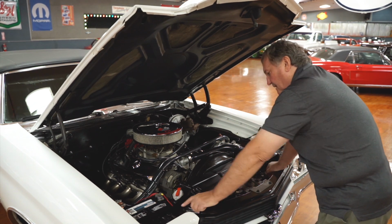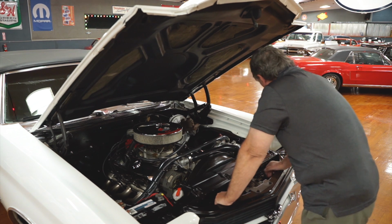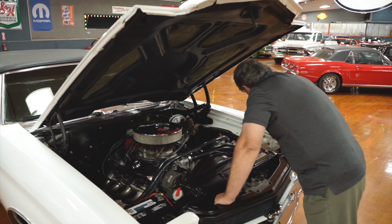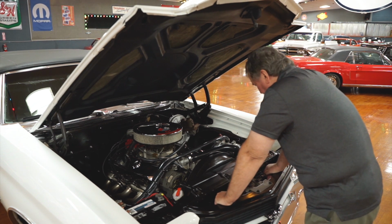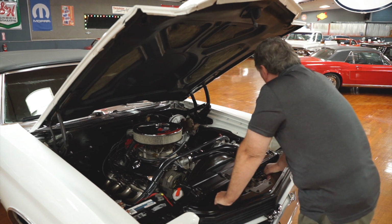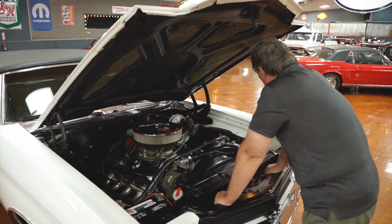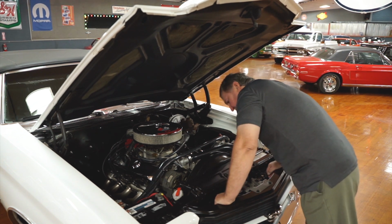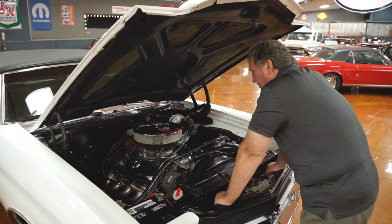The radiator core support header panel does not appear to have ever been compromised in any way. Everything is nice and straight and clean on it, just the way it should be. The top of the radiator protector, nice and clean too. It's just as nice as it was when it was new. There's no distortion whatsoever on it.